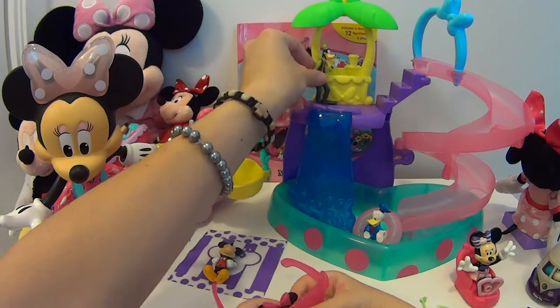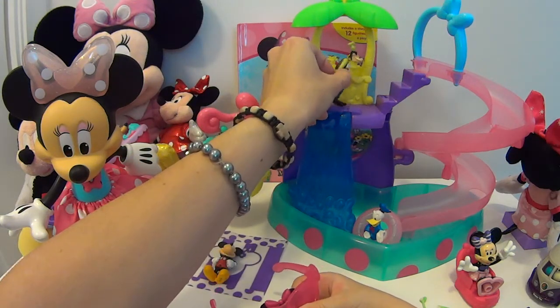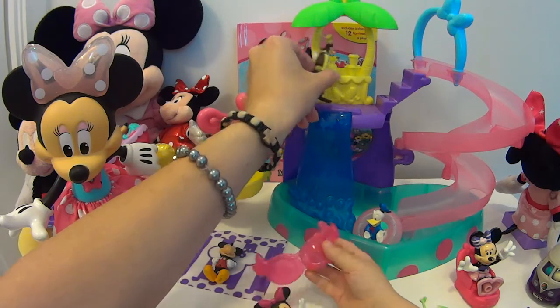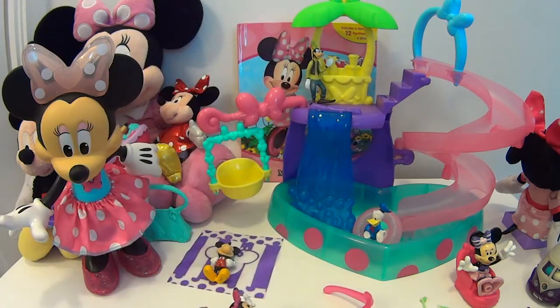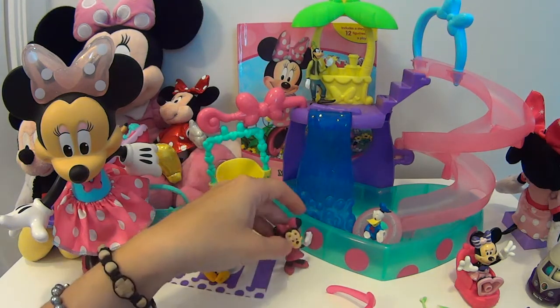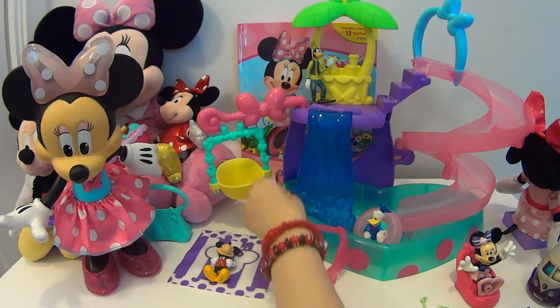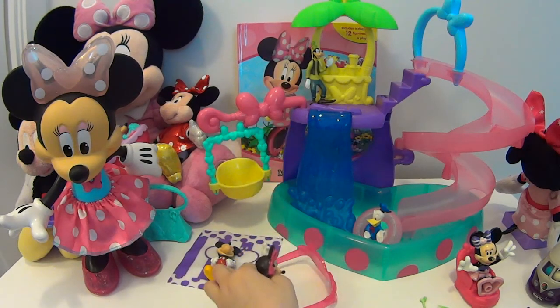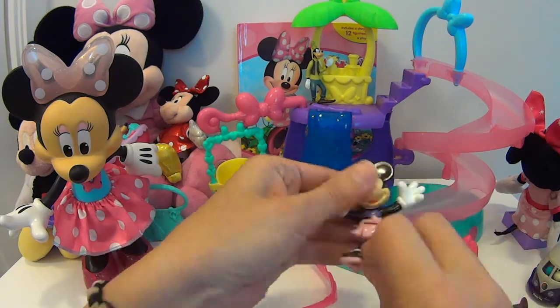Oopsie! Goofy says, okay, it's time for a snack and some lemon juice. Yum. No, Minnie, what happened, Minnie? Put it here so they can see. Okay. Goofy! Yeah, I'm Goofy. And what is little Minnie doing here? What is Minnie doing? Minnie wants to do something.